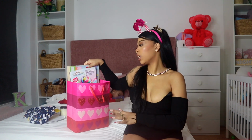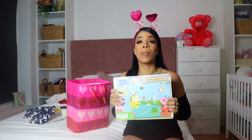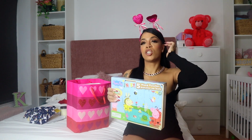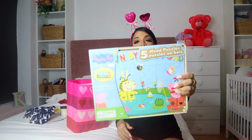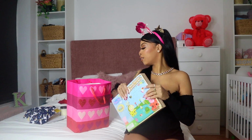Okay, so the first thing that I got her was this Peppa Pig puzzle. She literally loves Peppa Pig. That's her favorite show. So I thought that, you know, I would get her a little puzzle.